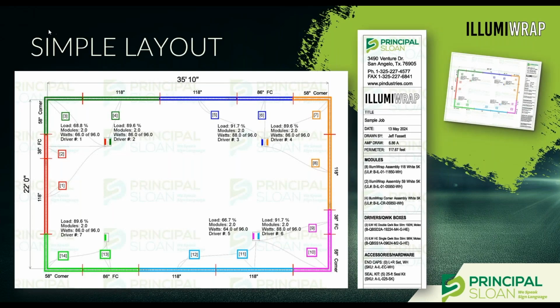So let's go to the next slide, and I have a simple rectangle, and so let's say that you have a building, it's a 4-sided building. This is basically what a layout is going to look like, and you can see that the sections are color coded, and you might recognize this if you've sent any flex jobs into us, where we label each section with a number, and it's color coded according to the driver.